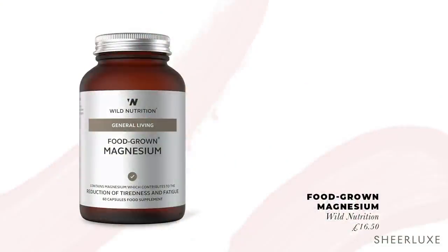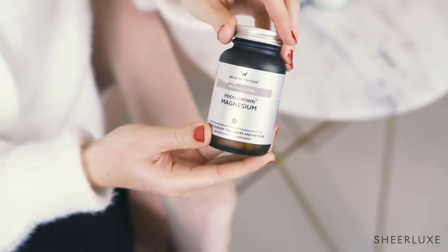First up, I'm going to talk about Wild Nutrition's magnesium. I've been taking this for probably a couple of years now. It's such a brilliant product, and magnesium is really important when it comes to sleep. People often say to me, Tor, what's the one thing I should be taking for sleep? And I always say magnesium. Magnesium is a mineral that's involved in around 200 or 300 different bodily functions, but one of the most important ones is sleep.